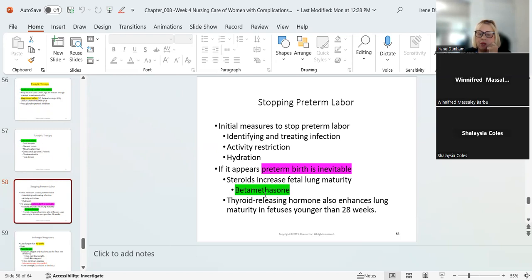So what I can do, now write this down. This is an important concept. Betamethasone is a steroid, and I can give mom who's in preterm labor an injection of betamethasone. It'll be like 12 milligrams, 24 hours apart. So it'll be 2 injections, 24 hours apart. 24 hours. Not 23, 24.